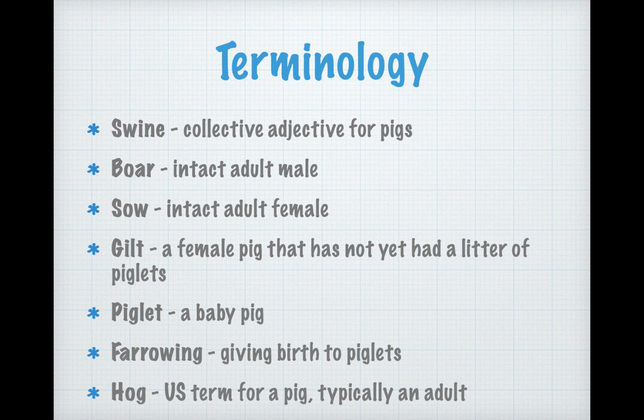A baby pig is a piglet, people sometimes call them bonhams, which is the Irish word for it. Farrowing is giving birth to piglets, and then in the North American textbooks you'll see the term hog used. That's typically an adult pig that they're referring to. It's not a phrase we tend to use as much in this part of the world.